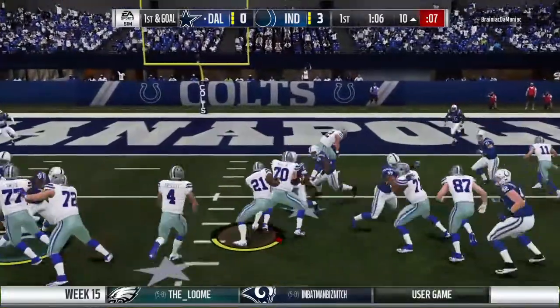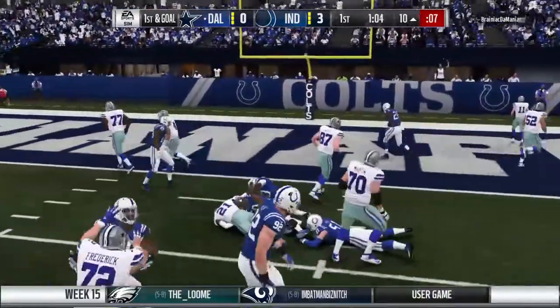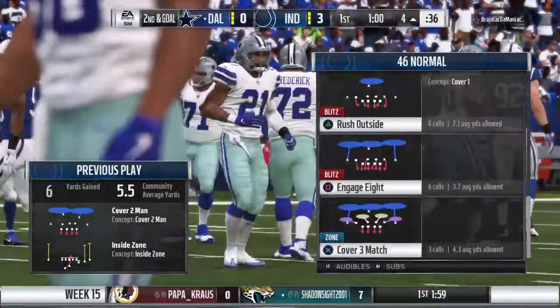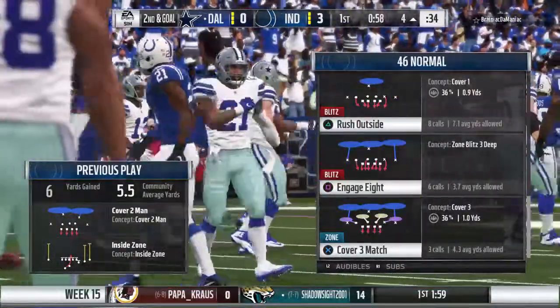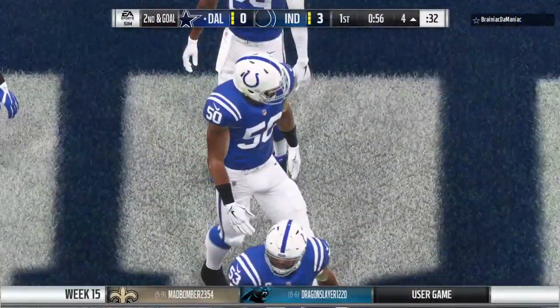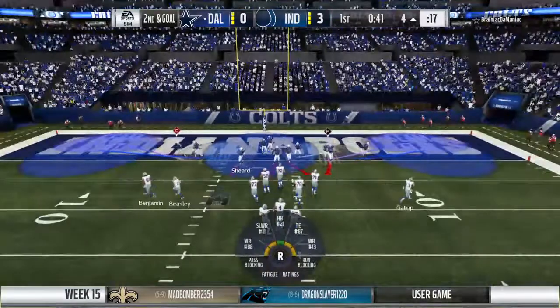Now Elliott. And he's going to fight his way forward here for a modest gain. He'll get 6 on the ground there, and it'll be 2nd and goal coming up. Okay, no score on that play, but this guy's been a touchdown machine all year long. You know they trust him with the football.